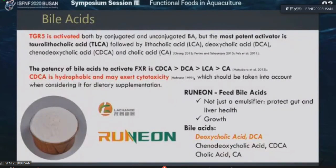So there are different types of bile acid. There is a long list of bile acids, five or six. TGR5 is activated by both conjugated and unconjugated bile acids, but the most potent activator is taurolithocholic acid, followed by lithocholic acid, deoxycholic acid, chenodeoxycholic acid and cholic acid. These are all the bile acids which have a role in activating this TGR5.